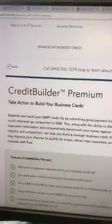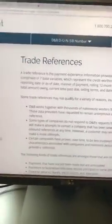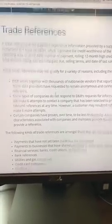The second reason is most accounts that you may add to your DNB report, they don't let you add. It's in the small print. Here, I'll show you. So here's their website where we talk about their credit builder program. Now this is their premium program. If we scroll to the bottom, the small print, they have something here called a glossary of trade references. When you click on this, it tells you, hey, there's a lot of accounts that we will not let report to us. Here are the accounts.